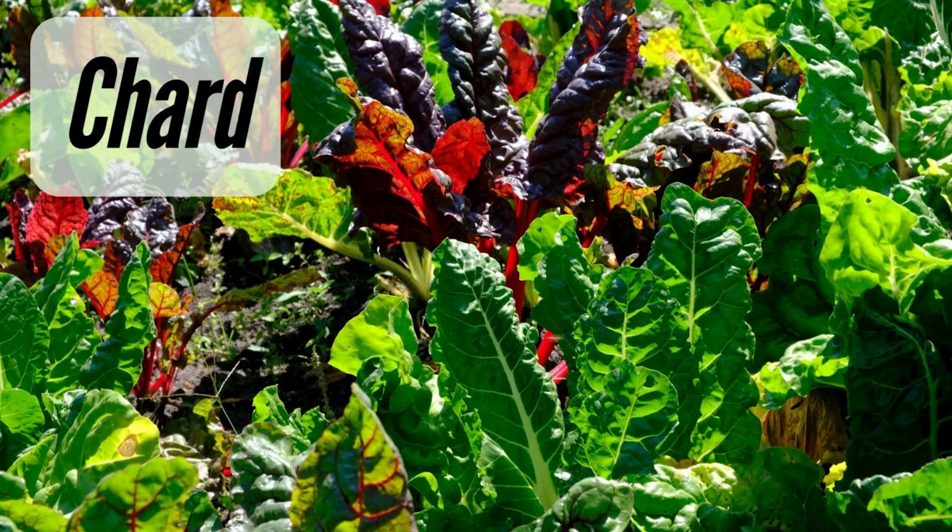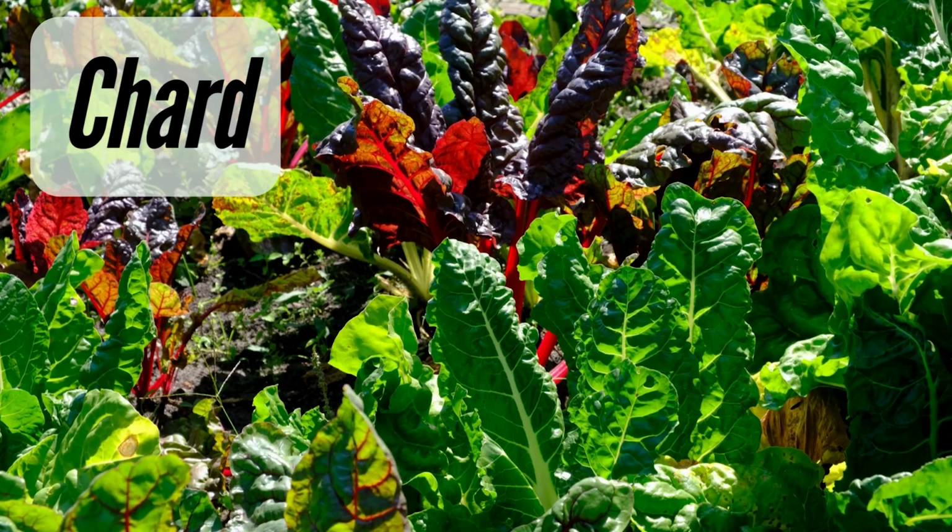Swiss chard. This is a champion green for zones 8B through 11A. It's heat and cold tolerant, so it can handle the fluctuating January weather. Plus, it's packed with nutrients.